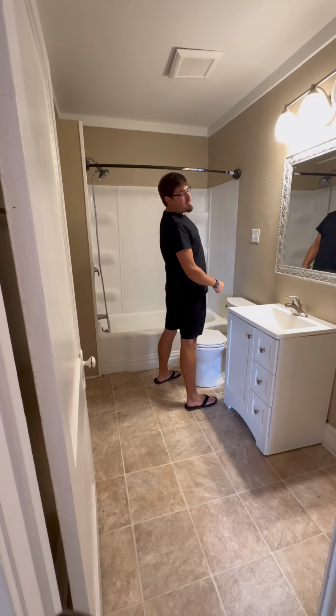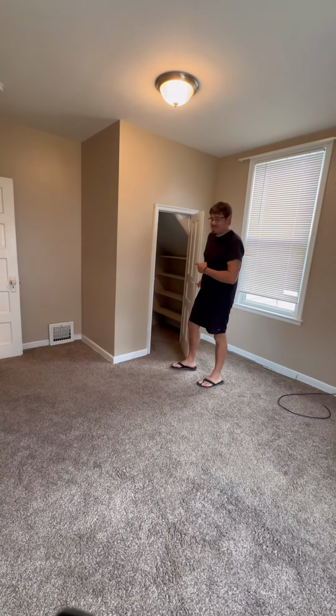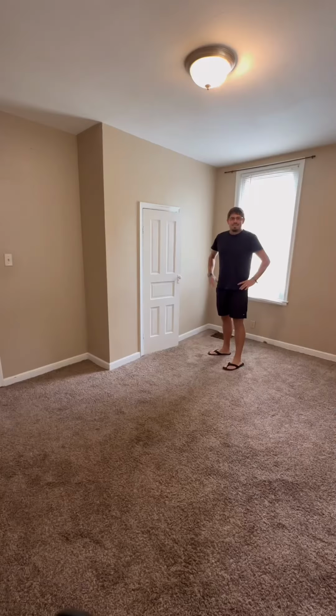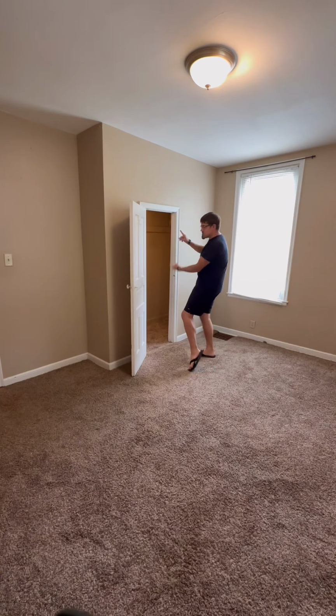It's got one bathroom and roughly 900 square feet. It's got a decent sized room, but the closet, not so much. Apparently in 1912, they didn't care about all their clothing. So we may have to get a little bit creative here. Second bedroom is nearly the same size, and don't be disappointed, but so is the closet.